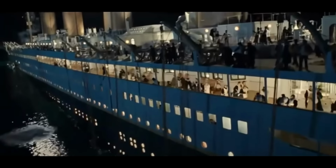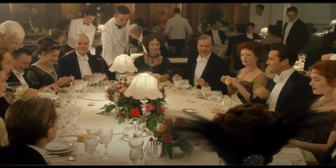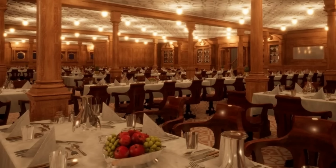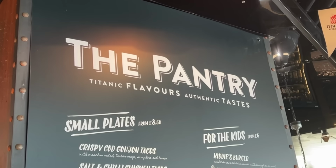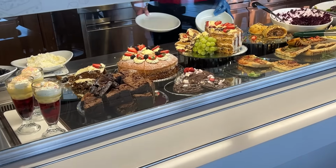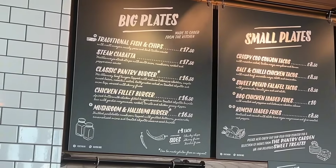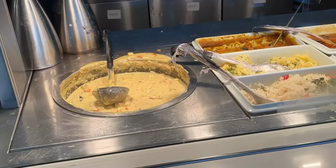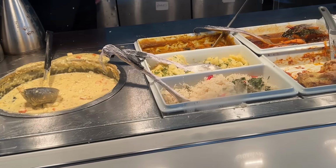To fortify us on this journey, we needed to get our epic first-class feast vibe on, just like in the grand dining halls on the ship. Enter the Pantry, Titanic Belfast's must-try restaurant inspired by the dining halls from the White Star Line ships. It's a smorgasbord of big and small plate burgers, steaks, and some Mexican fare, but the specials are the savory choices you won't want to miss during your visit.